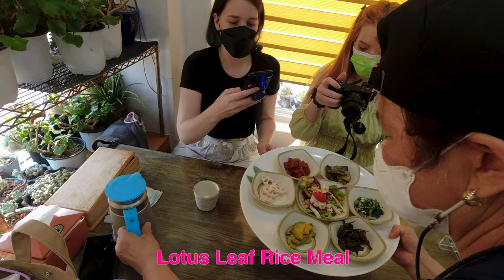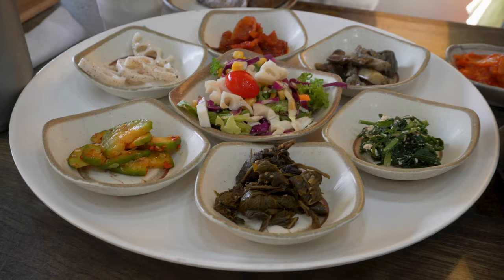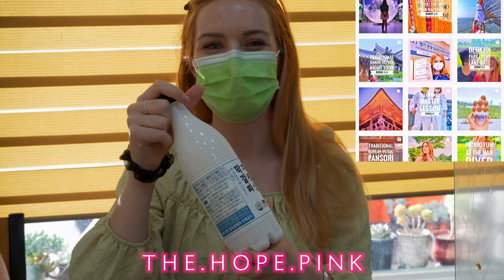Oh, I'm really impressed. This is only 13,000 won. You're making the English proud by ordering the alcohol. Should have ordered the beer. That's gonna make us proud. No, keep it traditional, you know?